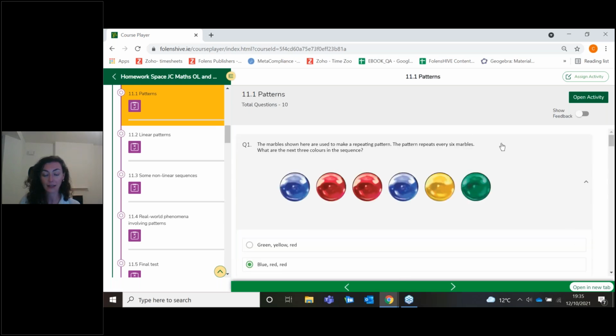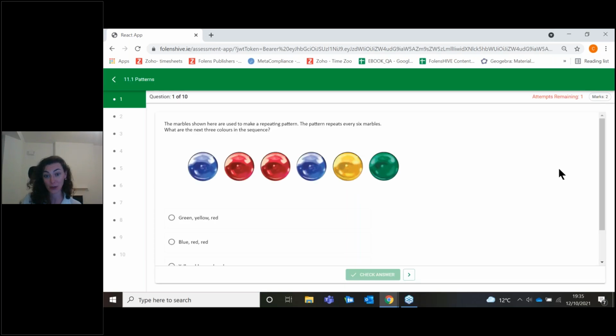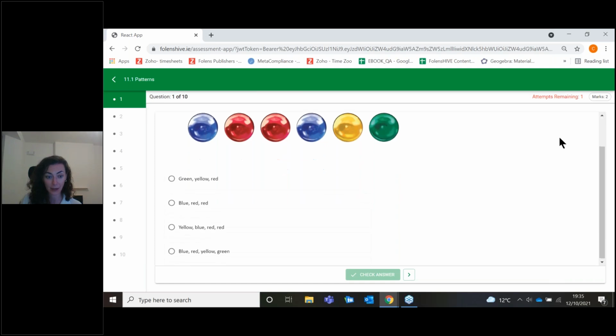So again, actually, go on, I'll use this. If I click on this as a teacher, so again, I'm in the teacher account here, you can preview exactly what the students would see. So if I go through this, the marbles shown here are used to make a repeating pattern. The pattern repeats every 6 marbles. What are the next 3 colors in the sequence? So this is obviously on patterns and sequencing.